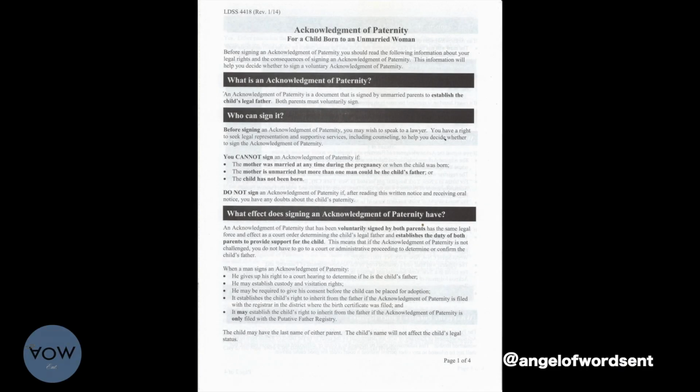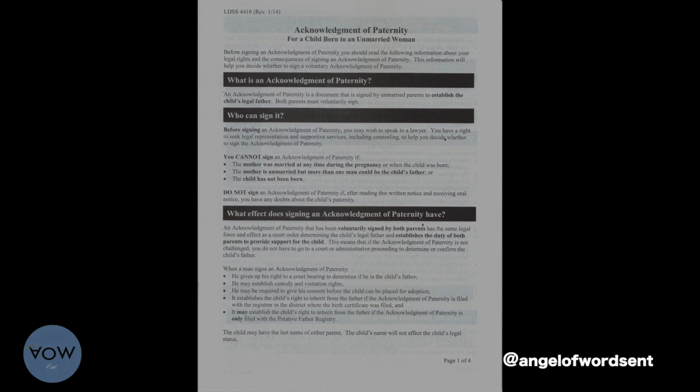If you're a father and you want to be put on the certificate, there are forms, an acknowledgement of paternity, that you can obtain. You can sign and hand them in to our corrections units as well, and request to be put on that certificate. There's other information that they ask you for.